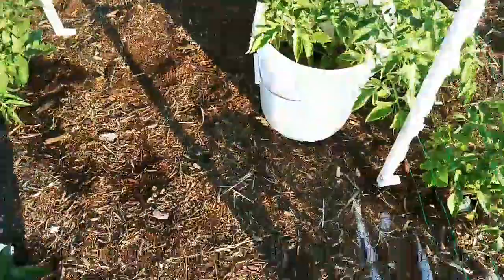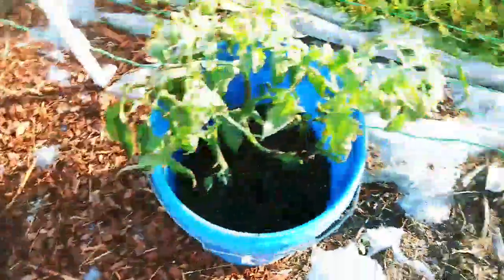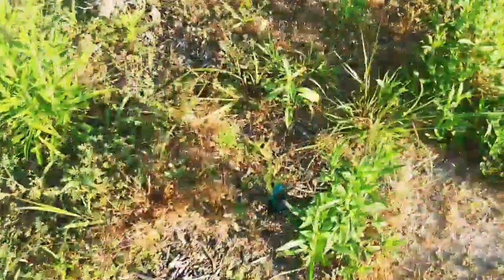I've got a few in buckets, and I put them in buckets on purpose so that whoever doesn't make it, the other ones will have a chance, and I don't know at this point who's going to make it. And then I'm going to walk you over here.